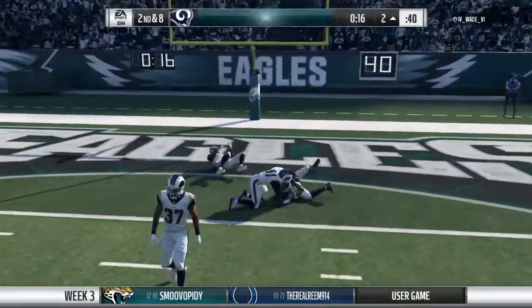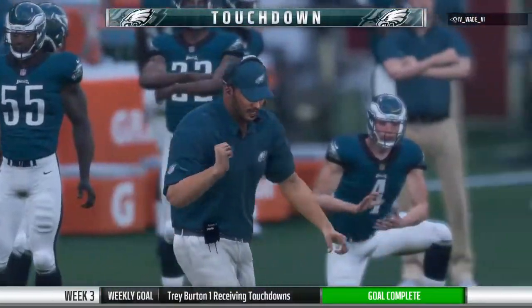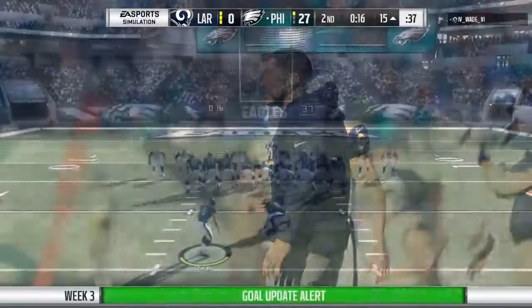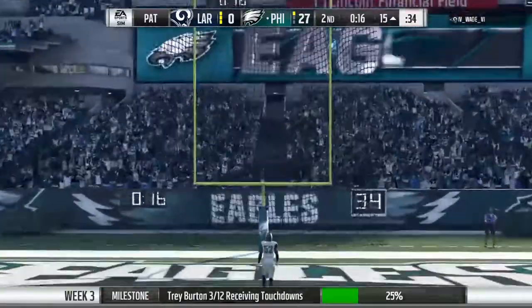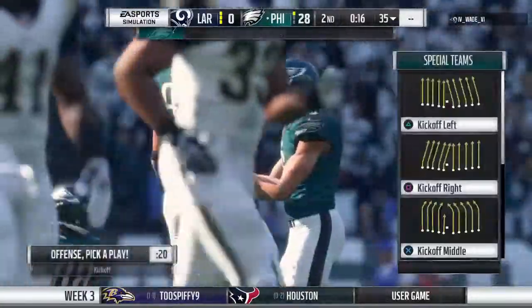A swing pass caught. And he is into the end zone. Touchdown, Philadelphia. Trey Burton as the first half is winding down. And the Eagles add on to their lead. It's good, and they stretch their lead to 28-0 now.